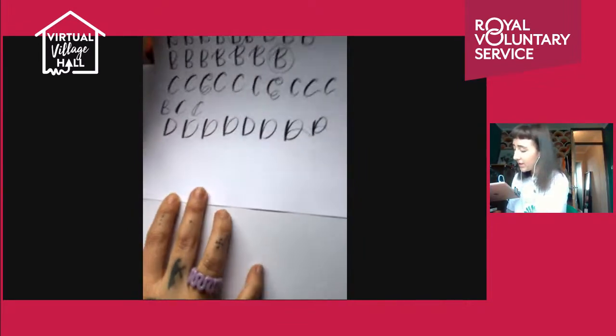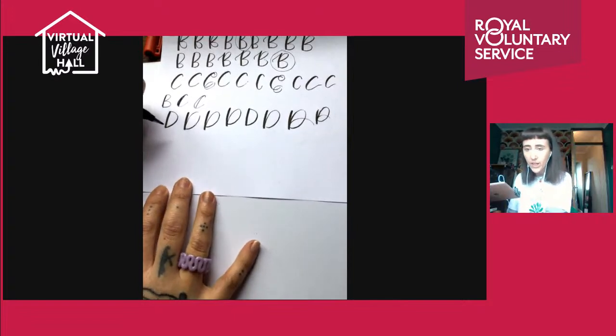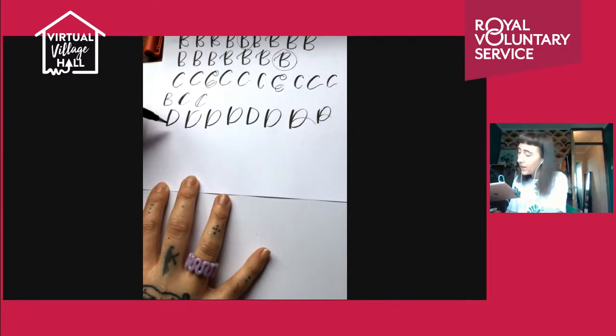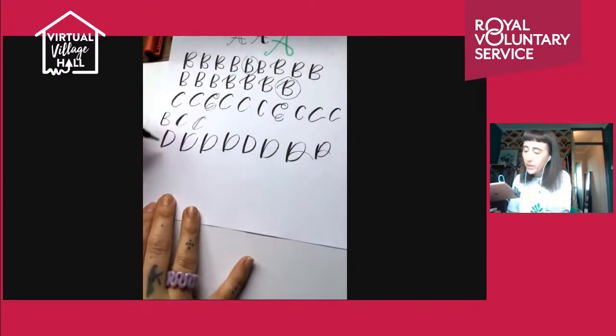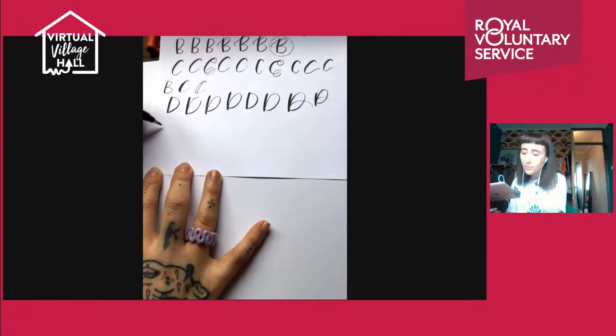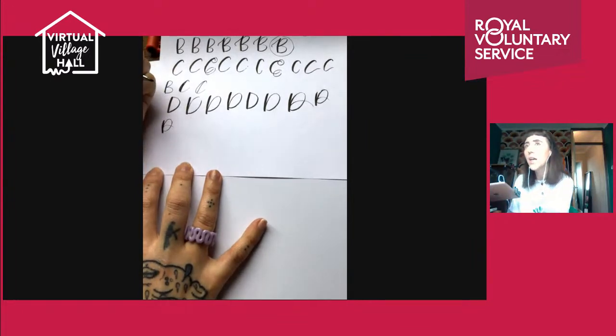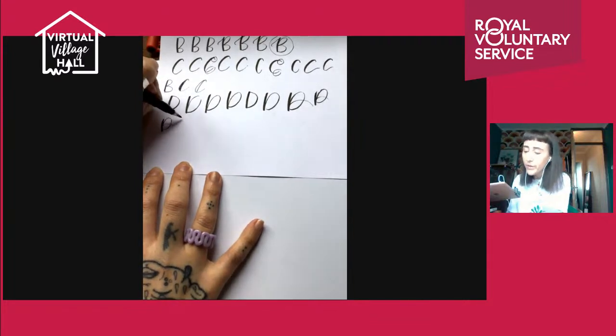And what I tend to find, with lowercase when it starts to get a bit more tricky on joining up, is that it's about finding a nice medium between going quickly and going slowly. If you go very, very quickly, you tend to have more confidence. Wow, look at me go, wonderful. But the problem with going very quickly is that you don't give your brain time to think about where the pen is going. So if you do it very, very slowly, you can think about where the pen's going.